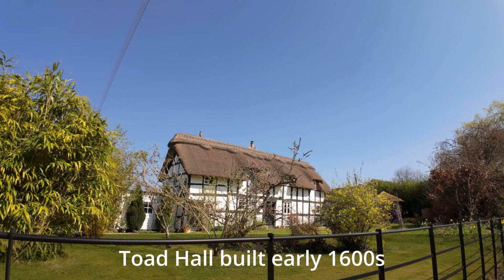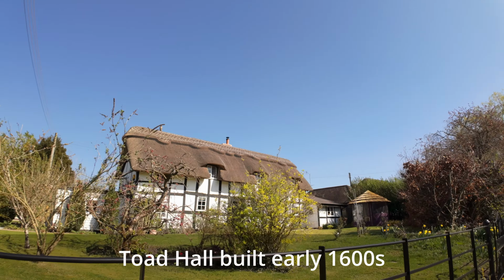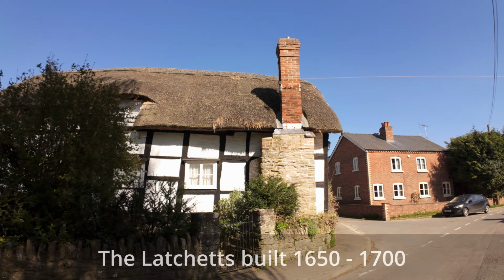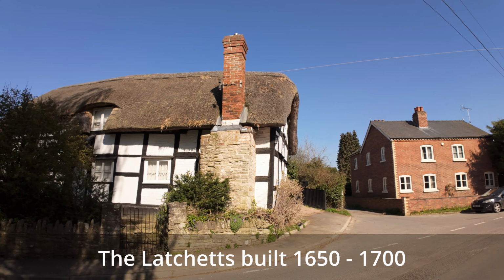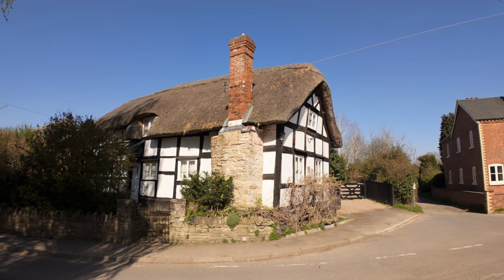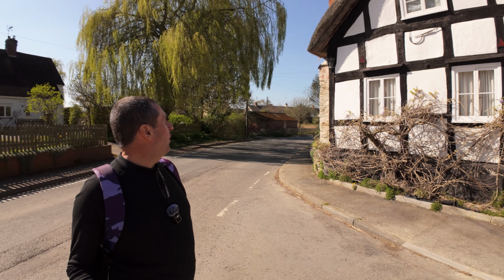This very cute thatched house is called Toad Hall, and this was built in the early 1600s and was extended sometime in the late 1600s. This one is called the Latchets, and it was built between 1650 and 1700. Now, the board tells me that the gable end of this house reveals that the roof has been raised. Not quite sure how. Anyway, there must be a clue there.